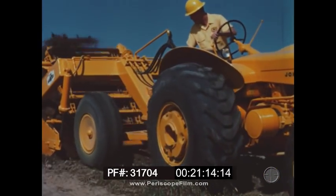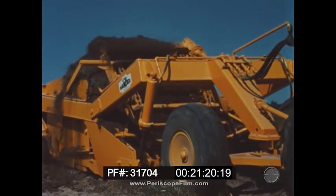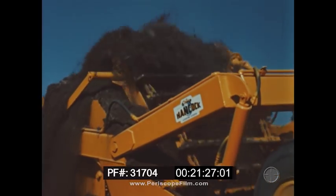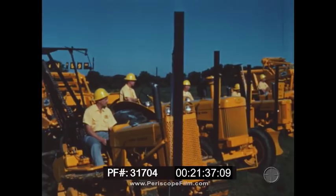The 75 horsepower 830 diesel features a live power takeoff which drives the elevator. The 3-piece blade peels off the soil and feeds it back to the elevator, which carries it over the top to completely fill the bowl. The Hancock drawn scraper is a working companion to the 830, and here is your basic line of industrial equipment.